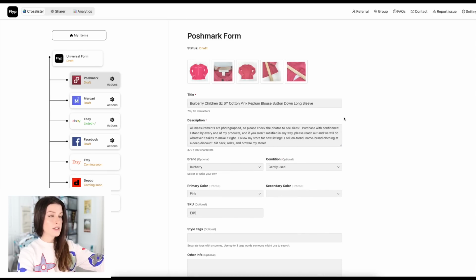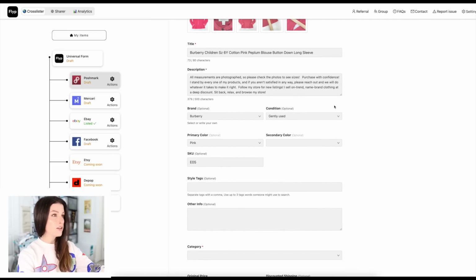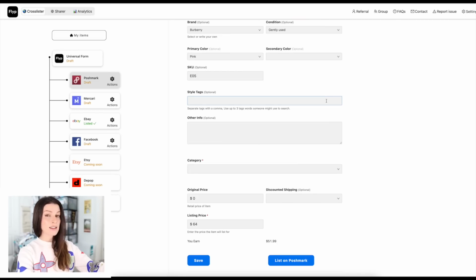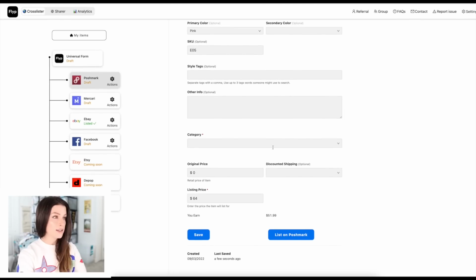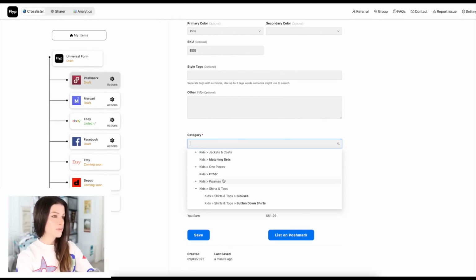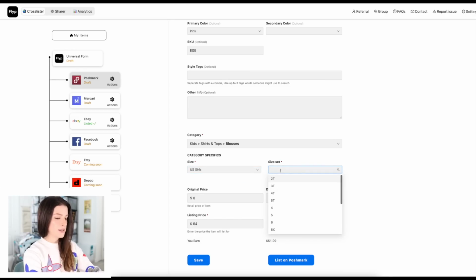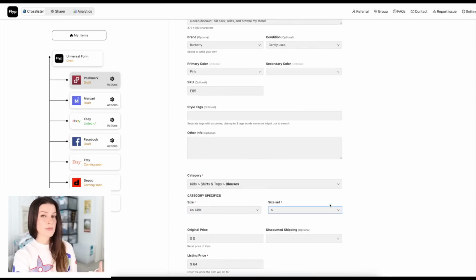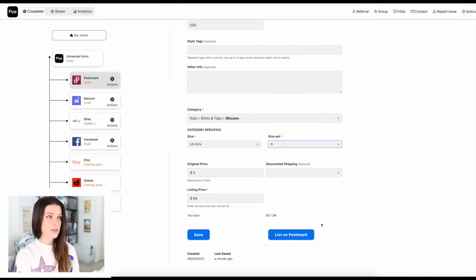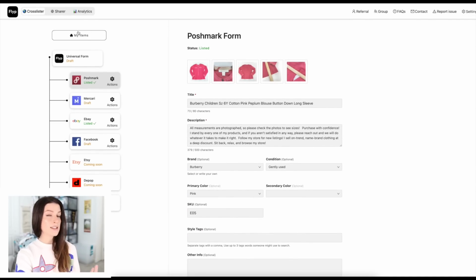Everything is imported into Poshmark because that's where I'm wanting to cross-post it. The title, the description, it automatically imports the SKU, so I don't have to do very much. I mean, I haven't touched anything yet. All I really have to fill out is the category, shirts and tops, and blouse. It is a US girls size 6Y. And I'm gonna list it on Poshmark. I mean, you can see how easy that was. Done, it's listed.